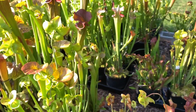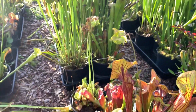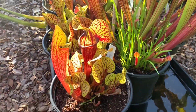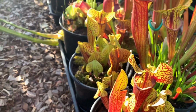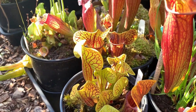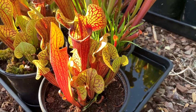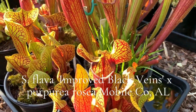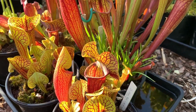And now we're probably moving to one of my favorite areas of the collection. These are the Catesby's. So, these first two are from Calen Hall, and they are two of my very, very favorite plants. One is Flava Improved Black Veins by, I believe, Rosea, and I think that's this one, which has the more red body on it. But really cool plant there. Very excited about that one.